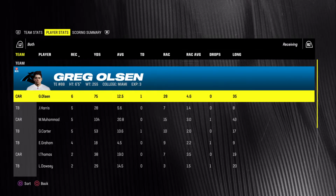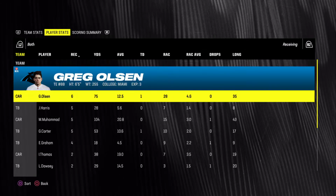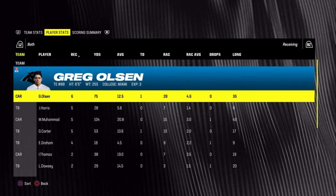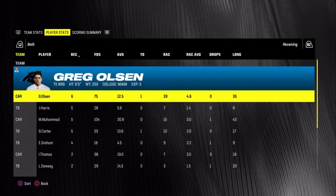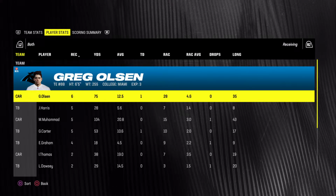Musa Muhammad went over the 100-yard mark, actually, 5 catches for 104. He had the longest reception of the game, a 43-yard strike from Bridgewater. Gerald Carter, 5 for 53 and the touchdown reception. Don't know how they didn't call that a drop in the end zone earlier on. Lawrence Dawsey had a drop as well for Tampa.